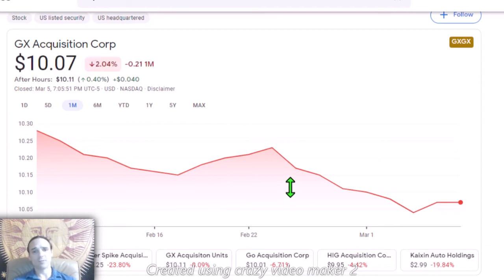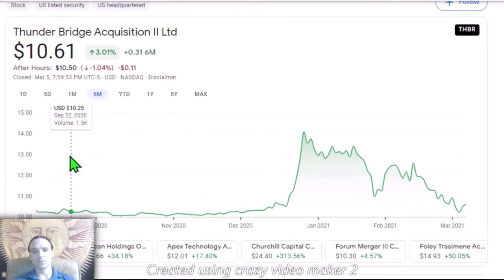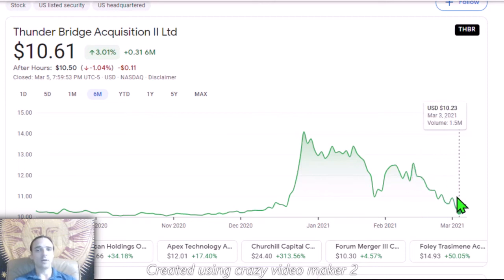Another one not getting enough respect, I think, is Thunder Bridge merging with Indie Semiconductor, which is a company that's already putting a product out, which, unlike most of these SPAC company mergers that are just speculative in general, is a product that benefits the electric vehicle industry. So, I think this has huge, massive upside potential in its future. People are ignoring it for whatever reason.